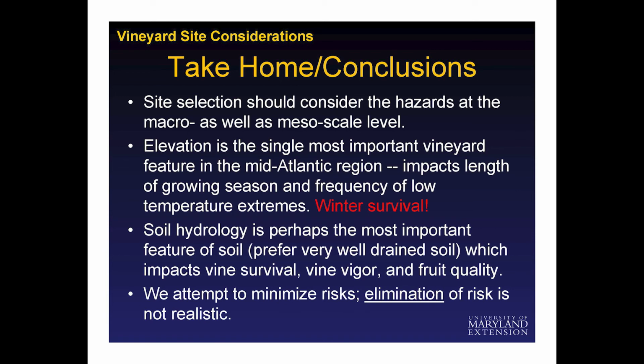Site selection could be considered a hazard at the macro as well as the meso scale. So know where you are in the big scale, but also the advantages or disadvantages of your individual site: the slope, the aspect, the soil series, the drainage, all those things, the depth to groundwater. Elevation is the single most important vineyard feature in the Mid-Atlantic. A lot impacts length of growing season and frequency of low temperature extremes. Winter survival is extremely, extremely important. A little area on the side of the hill can be very, very critical to grape growing.